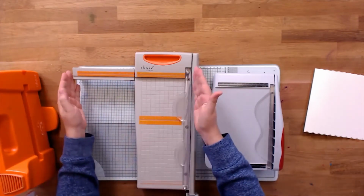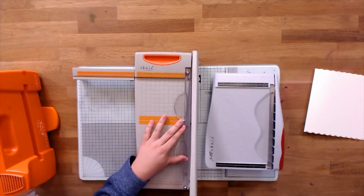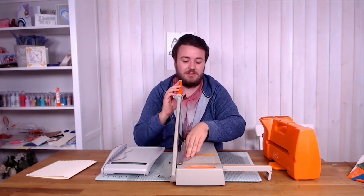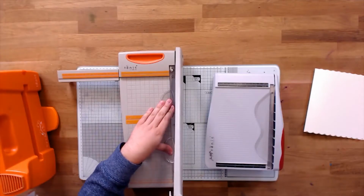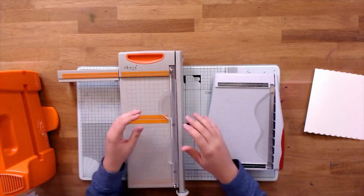So if you're cutting really large ones, or maybe 12 by 12, so A3 or anything like that, it's quite a good and effective guillotine. And the best way generally to use guillotines is to place your card where you want to measure it, place the paper guard down quite firmly, and then slowly cut. And that's generally how you get the best cut and how you get the most out of your guillotines.